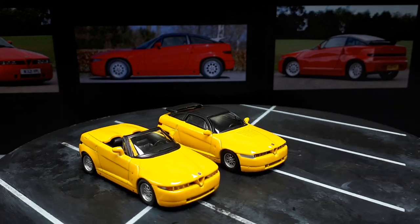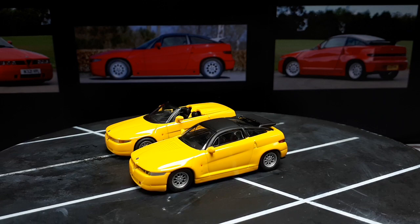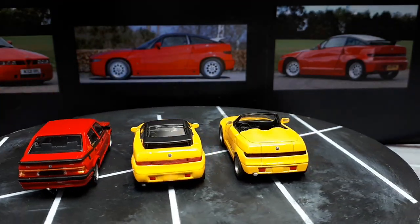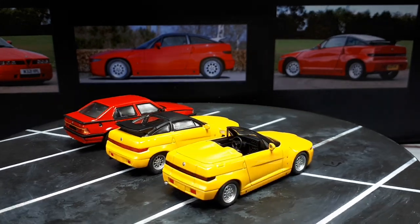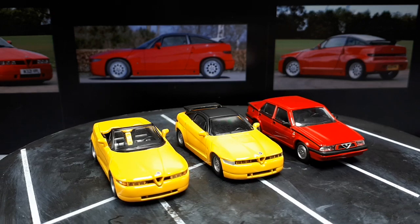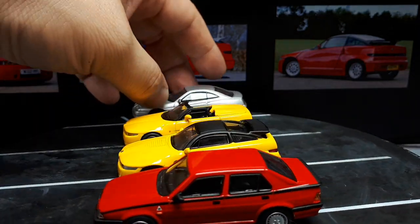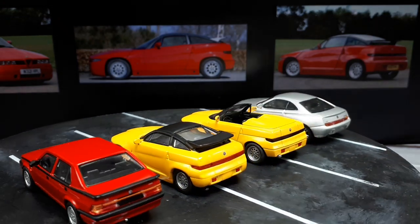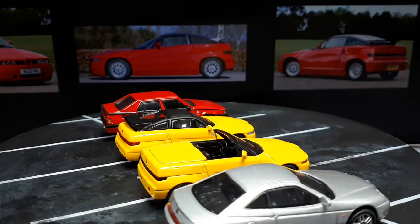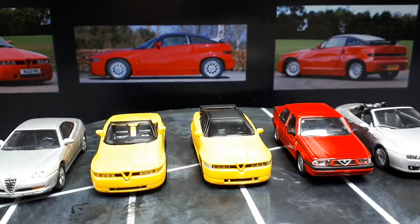Alright, let's take a look at some other Alphas here. I have this 75T Spark, and this is all by Kyosho as well. Pretty nice. And then a couple other sporty cars here. We have the Alpha GTV, again by Kyosho. They're pretty much all by Kyosho. And then a more modern vehicle would be the Alpha Spider. But I think the latest Spider.